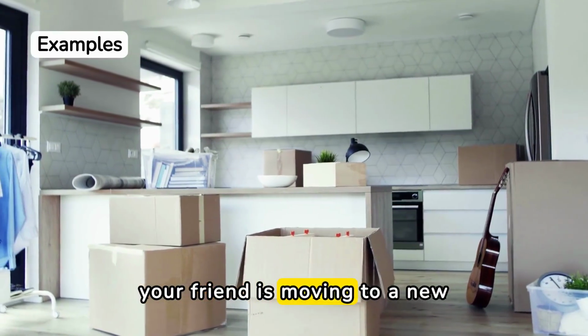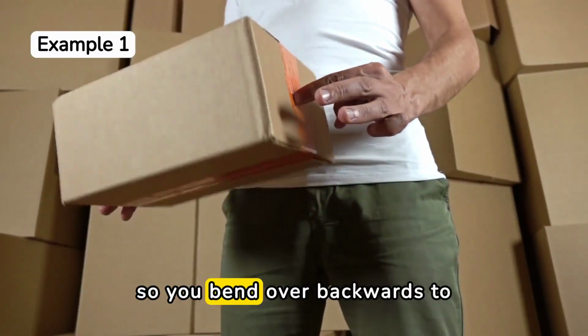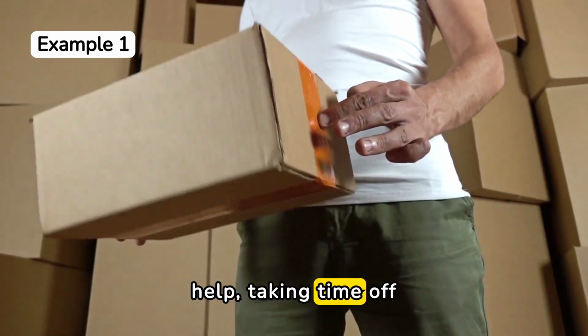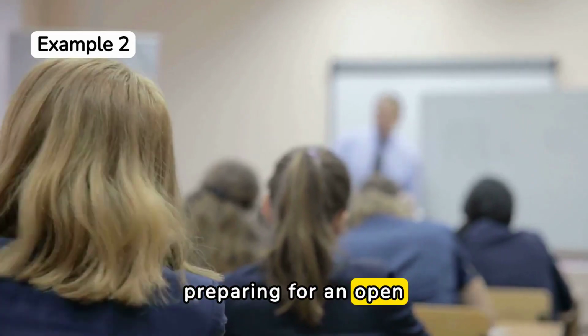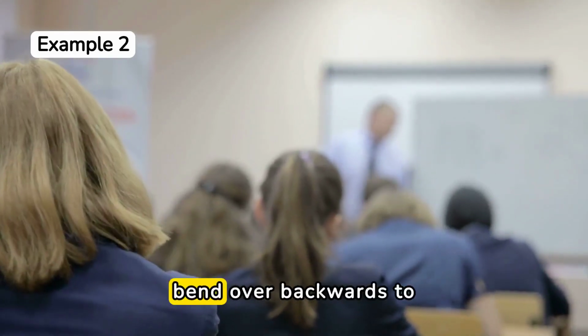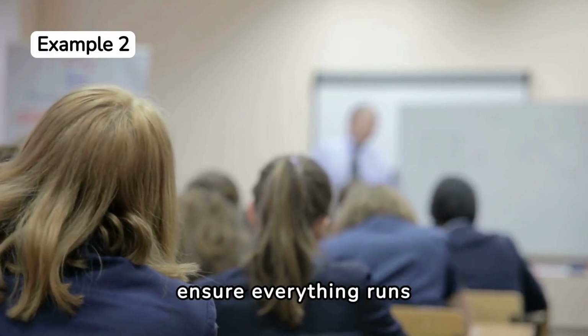Imagine your friend is moving to a new house this weekend. You know they're stressed, so you bend over backwards to help, taking time off work to assist them. Or consider a teacher preparing for an open house. They bend over backwards to create engaging displays and ensure everything runs smoothly.